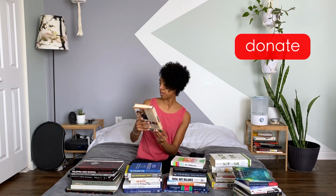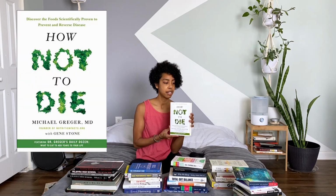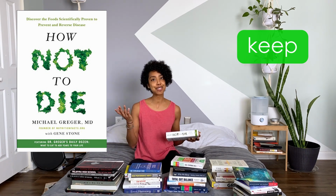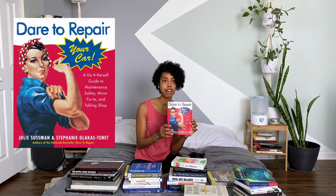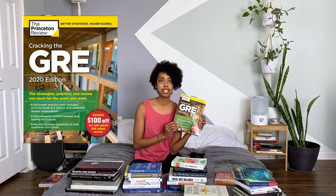A bunch of these were great for certain parts of my life, but I gained all the knowledge I needed from them and don't need to refer to them in the future. I'm gonna keep How Not to Die. It's a great book about how plant-based diets can help prevent chronic diseases, anything from diabetes to kidney disease to various cancers. Dare to Repair Your Car. I have never repaired my car. Cracking the GRE 2020 edition.